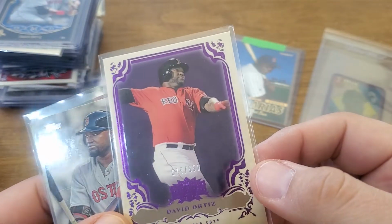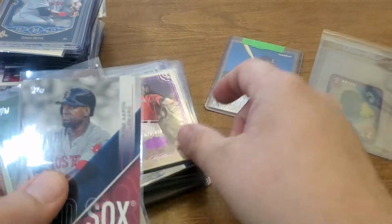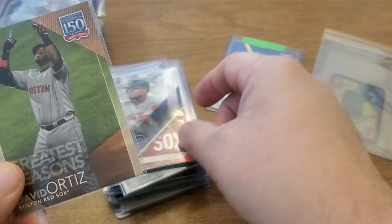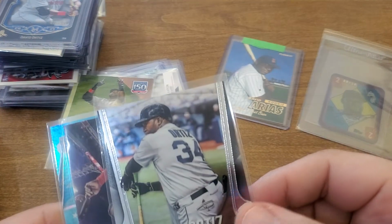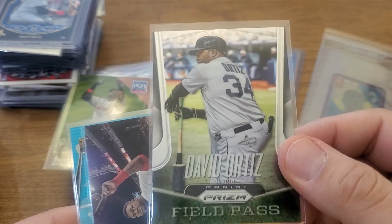That's a purple. The old Triple Threads. They got 10 different colors on that. David Ortiz, Hank Aaron Award. I think we saw that one again. Greatest Seasons. Let's see what we got here. Field Pass from Prism. Panini Prism.